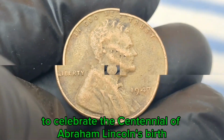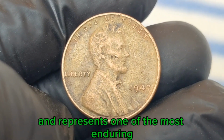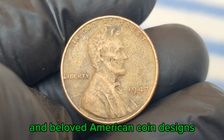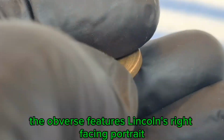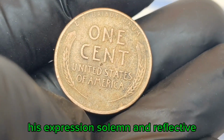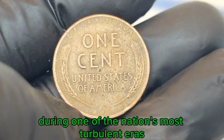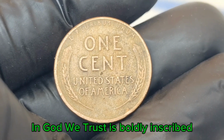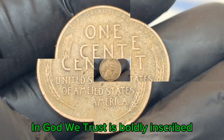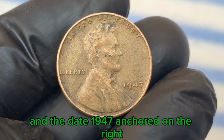of Abraham Lincoln's birth. The series was designed by Victor David Brenner and represents one of the most enduring and beloved American coin designs. The obverse features Lincoln's right-facing portrait, his expression solemn and reflective, a reminder of his leadership during one of the nation's most turbulent eras. Above him, the motto "In God We Trust" is boldly inscribed, with Liberty to his left and the date 1947 anchored on the right.